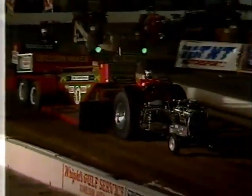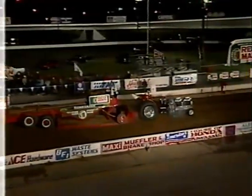As you can see here on the replay, it comes out real hard. All 4 engines are wide open at about 50 feet on out. He carries the front end just a little bit off the ground. Try to wish he had just a little bit more weight on the rear end.